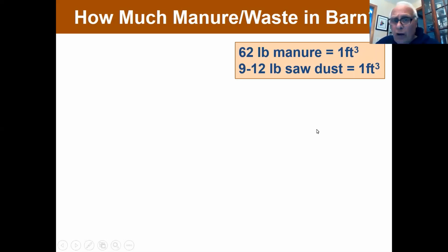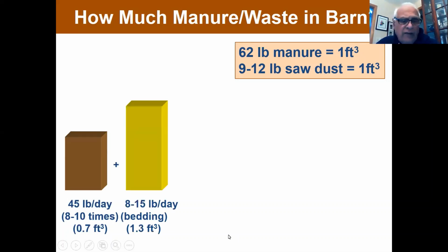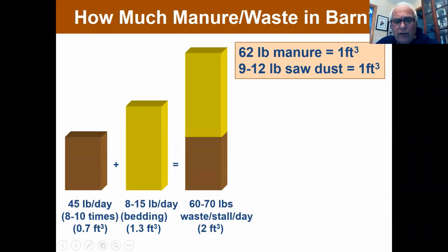So having those numbers in mind, a standard size horse, which is roughly 1,000 pounds, usually poops about 8 to 10 times a day. In total, it generates about 45 pounds of manure per day. This is raw manure again. Considering the numbers I gave you at the top, that translates into 0.7 cubic feet of manure. Then, of course, we have bedding, on average anywhere between 8 to 15 pounds per day, which occupies about 1.3 cubic feet. So in one day, we are dealing with 2 cubic feet of waste, okay?